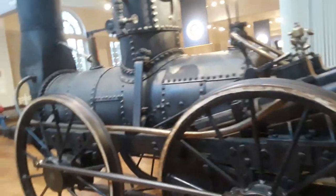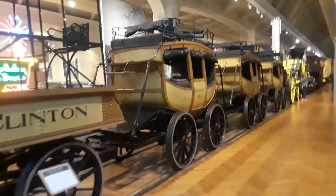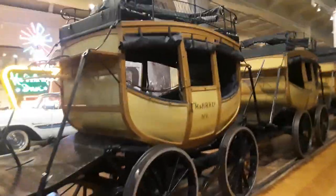And I thought this train was quite interesting too. It actually had old stagecoaches used as the train cars, from 1831.